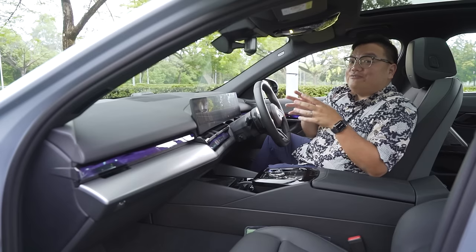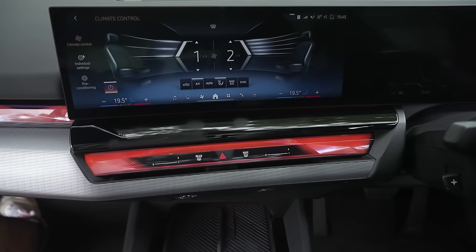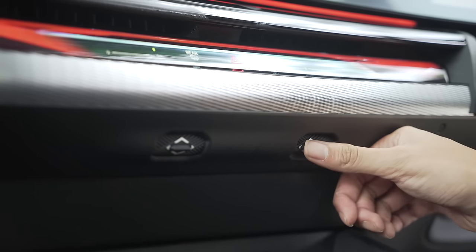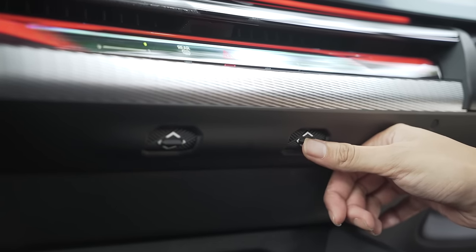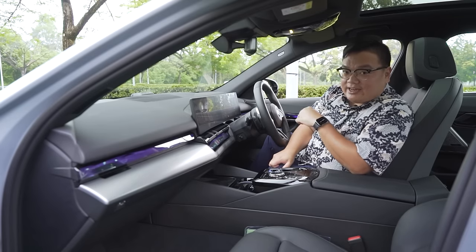For this car, the aircon vents have actually been hidden behind this center piece over here, and you adjust them not through the screen, thankfully, but by using the small little stubs over here. Now, I do wish that the stubs are a little bit bigger and easier to control, but I think it does look pretty neat the way it is now.